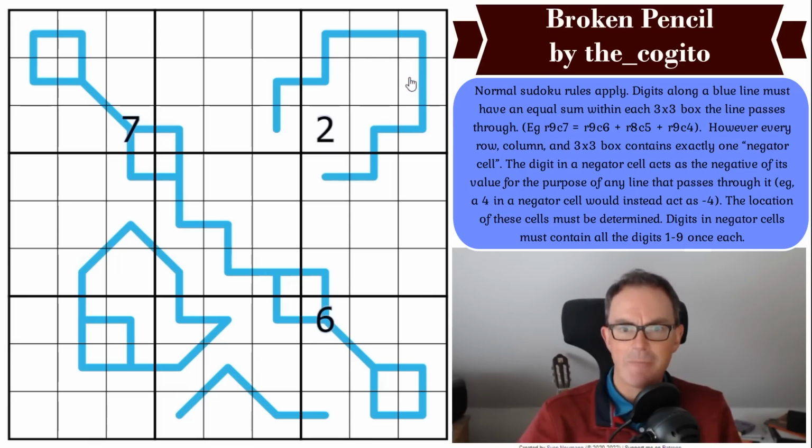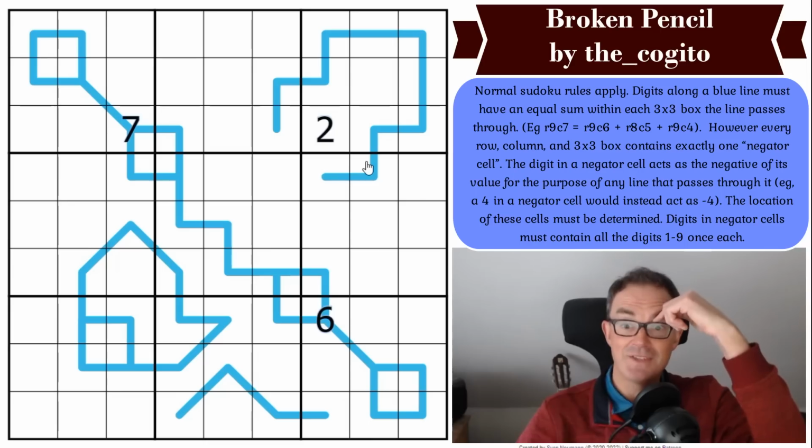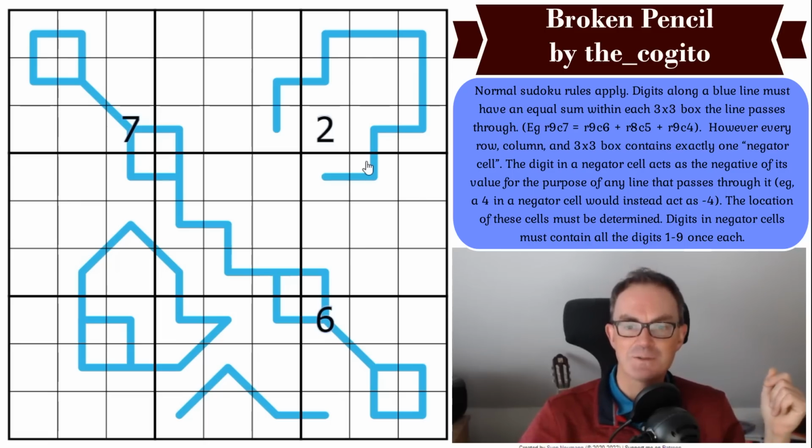Let me explain. He says, however, every row, column and 3x3 box contains exactly one negator cell. The digit in a negator cell acts as the negative of its value for the purposes of any line that passes through it. E.g., a 4 in a negator cell would instead act as -4. The location of these cells must be determined. Digits in negator cells must contain all the digits 1 to 9 once each.